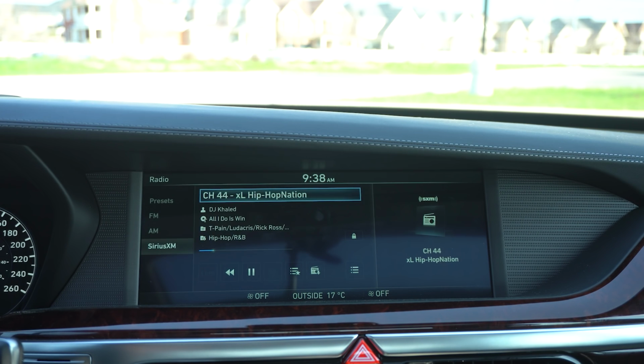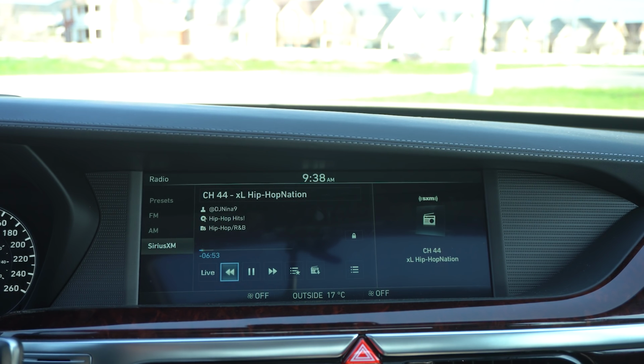It does rewind 10 satellite radio stations, but you need to use the knob to get there. You can't just push the rewind button. It makes it better because I don't have to look where my finger's going. All I have to do is down, down, click, click, click, up, up.